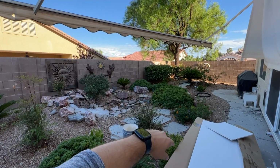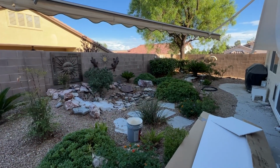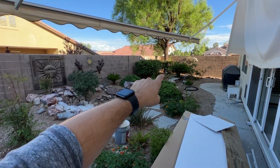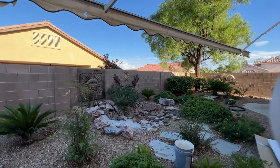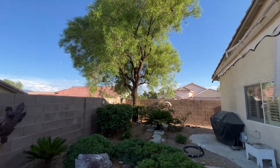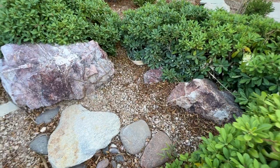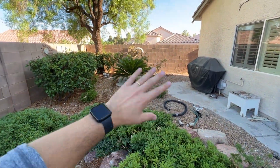Pretty much the only thing we're gonna save are those plants right there, 1 and 2, because they're pretty expensive. They're the only ones worth saving. And then we're gonna take out that tree because the neighbor behind us has been complaining. I'm thinking he doesn't like it because of all the leaves that it sheds throughout the year. As you can see, it's these ones right here. So it's not fun to pick up, a lot of maintenance. So we're gonna take out that tree.